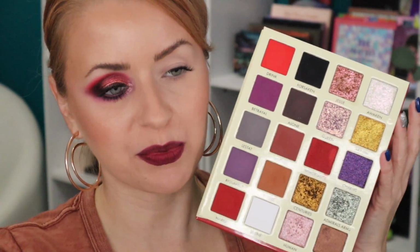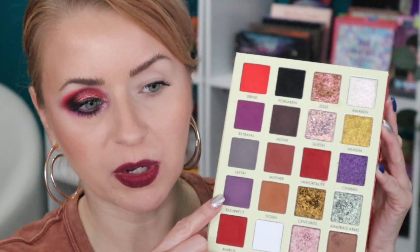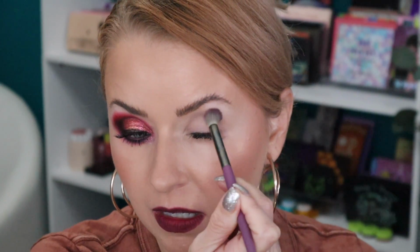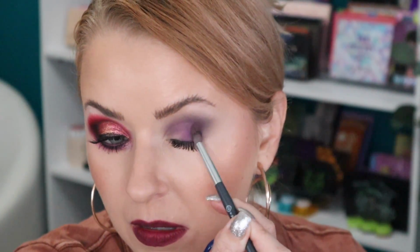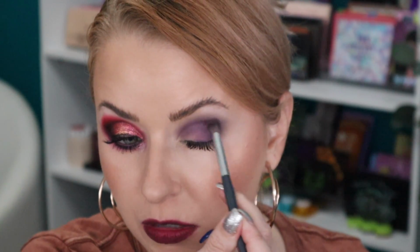Okay guys, so for look number 3, I want to try this gray shade. I think I'm going to pack this in the crease. This one's called Lestat. And then we could go in with Resurrect. So I'm going to use my Game Beauty E01. Now in a BKA 502, I'm going in with that purple shade called Resurrect. I think those are both really nice cool tone shades.